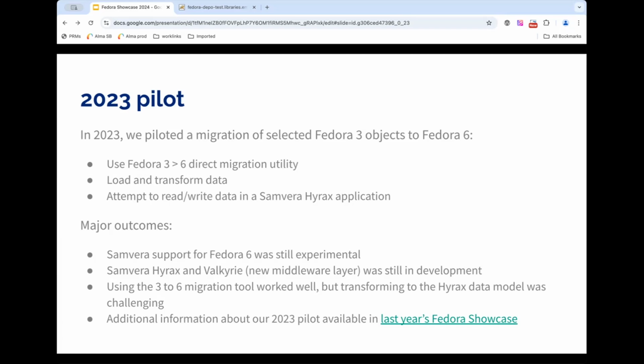So we did find that using the 3 to 6 migration tool worked really well, but transforming that data into what the Hyrax data model requires was challenging. And we'll talk a little bit about that data model in our presentation later. But if anyone's interested, we'll provide a link to what we did, what we saw in our presentation last year.